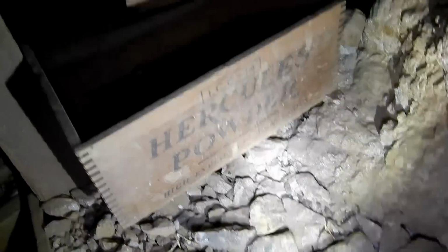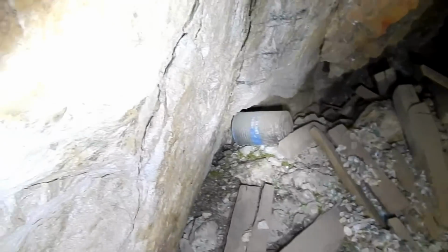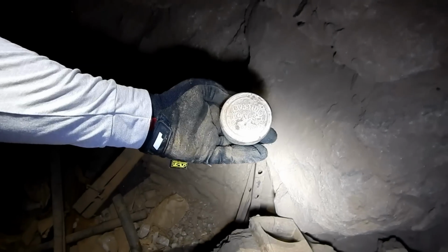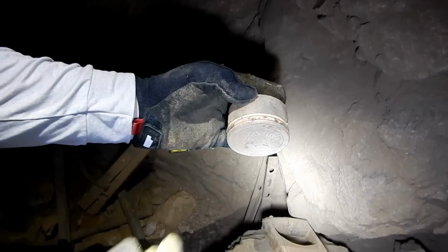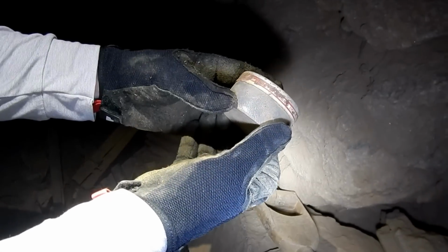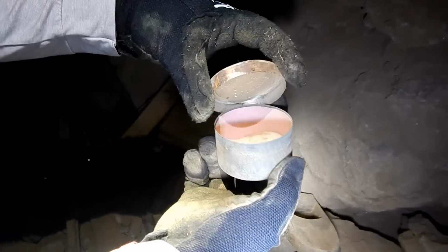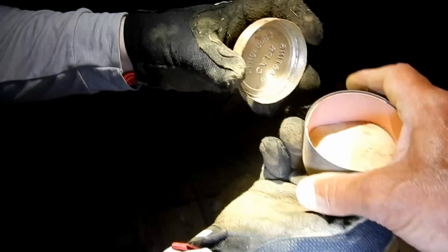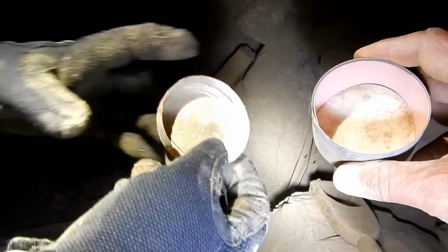Yeah, pretty nice Hercules box. There's the windlass again. There's a nice Union Carbide can. So what does that say? Blasting caps? Yeah. Dangerous blasting caps. Detonators. Pink paper inside, huh? Does it smell like anything? Yeah. Dust. Doesn't smell like anything.